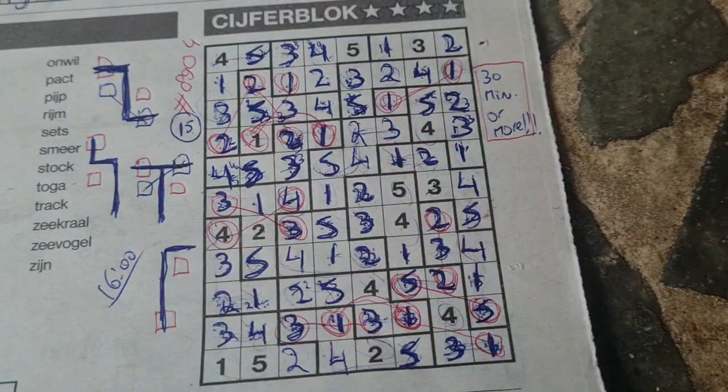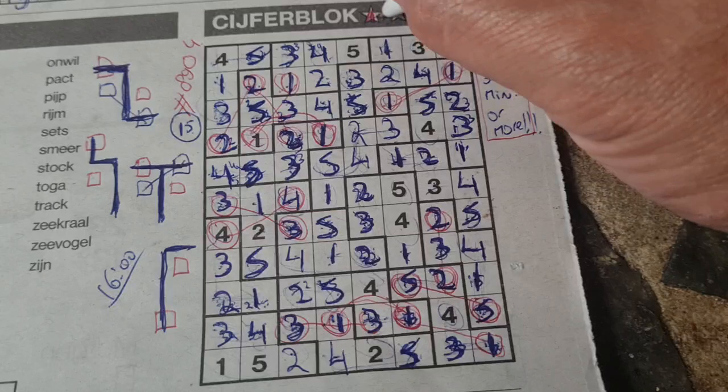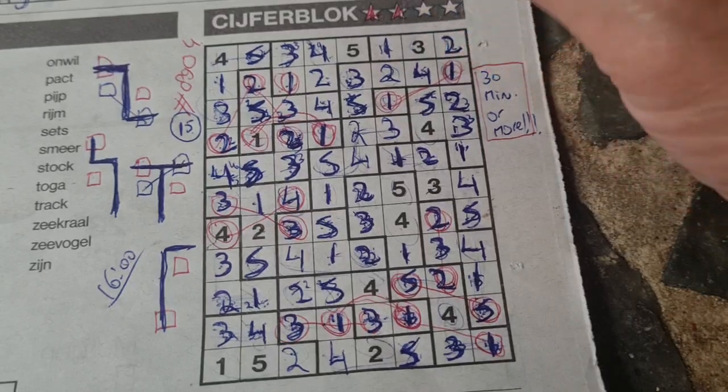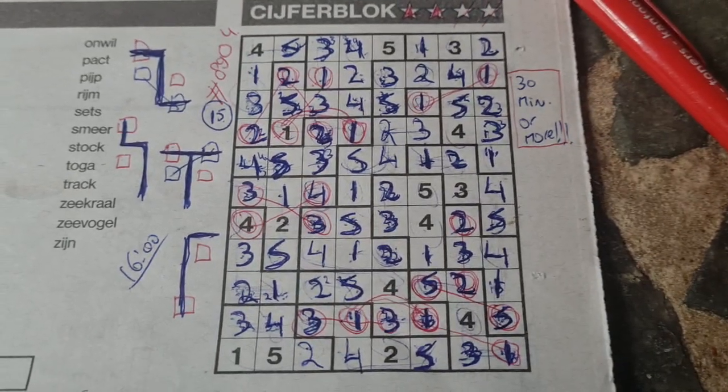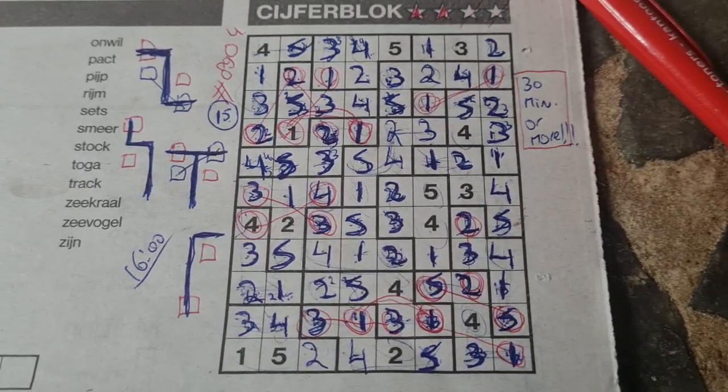Let me give this 2 stars again. And I like this one. Not the 4, not the 3 stars. And we solved it again. And I like this one. Yes, I really do think so. Thumbs up, otherwise thumbs down.